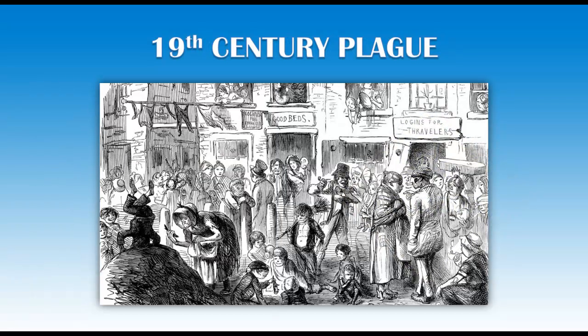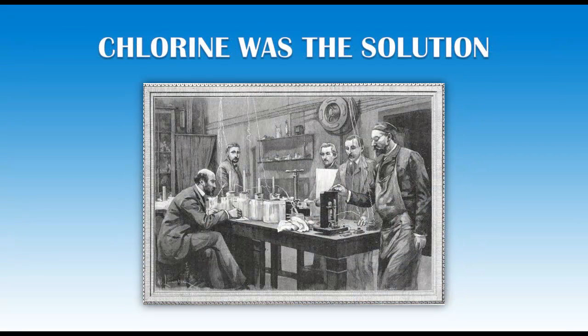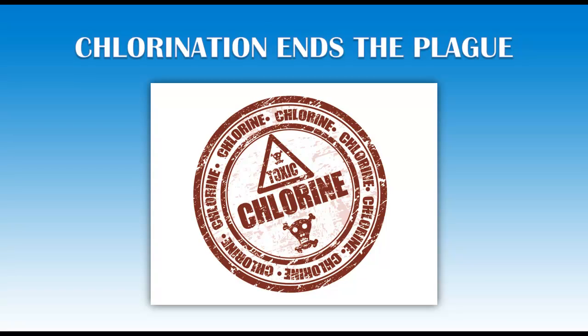In the 19th century, a menacing plague ravaged the planet and actually threatened the extinction of the human population. Fortunately, the British were the first to discover that the bacteria responsible for the plague was being spread in the world's water supply, and that by adding the chemical chlorine, the spread of the most deadly disease of the century could be stopped. The chlorination of water supplies worldwide virtually eliminated the plague, and the benefits of chlorinated water didn't stop there.